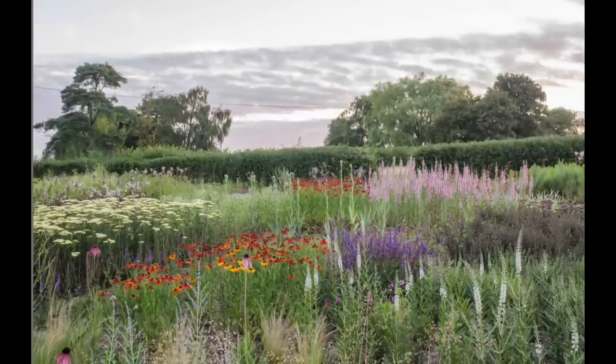So, from planting in which month? Last autumn? No. When did we plant? Late March to the end of May. So this is six weeks ago. It's staggering, isn't it? This is an amazing, delicious mixture.